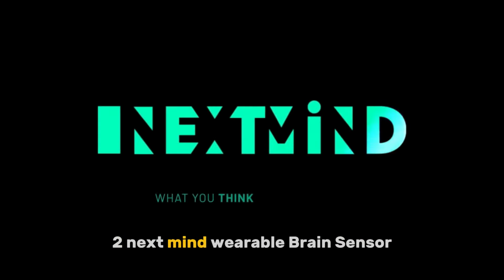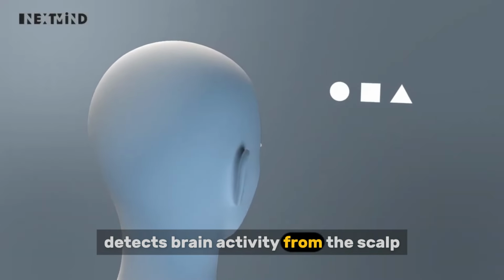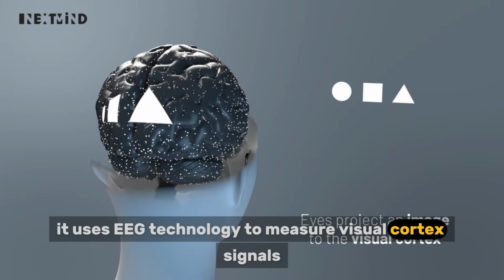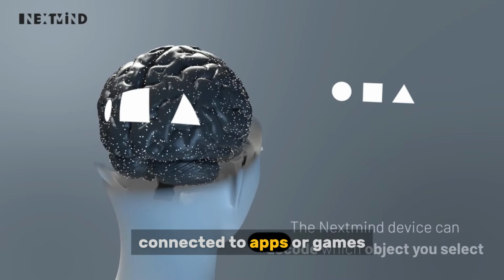2. NextMind Wearable Brain Sensor. NextMind offers a non-invasive wearable sensor that detects brain activity from the scalp. It uses EEG technology to measure visual cortex signals linked to attention and intention. Users wear a small device on the back of their head connected to apps or games.